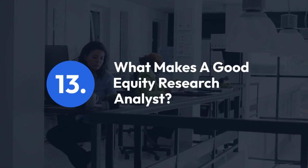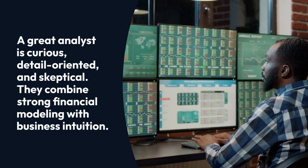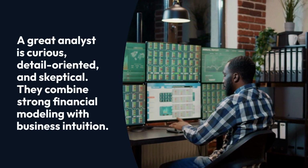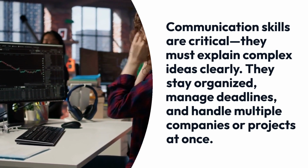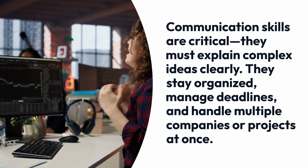13. What makes a good equity research analyst? A great analyst is curious, detail-oriented, and skeptical. They combine strong financial modeling with business intuition. Communication skills are critical. They must explain complex ideas clearly. They stay organized, manage deadlines, and handle multiple companies or projects at once.